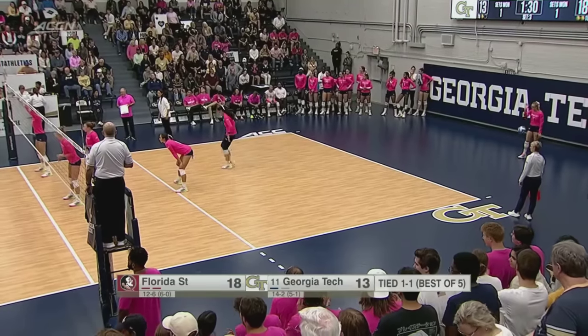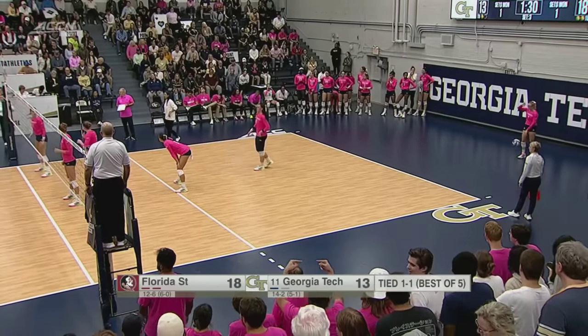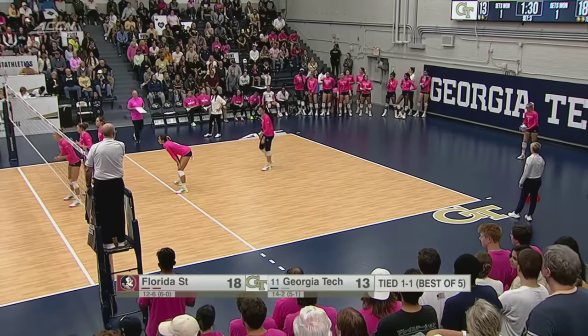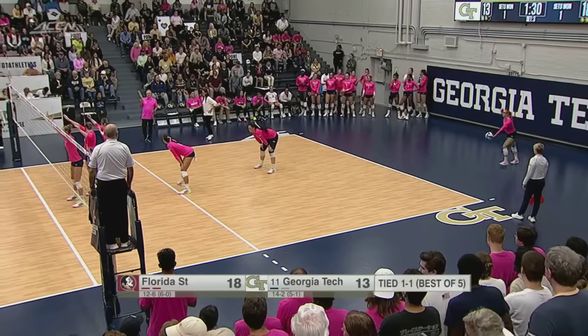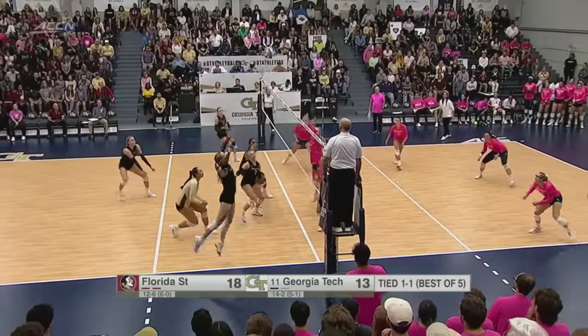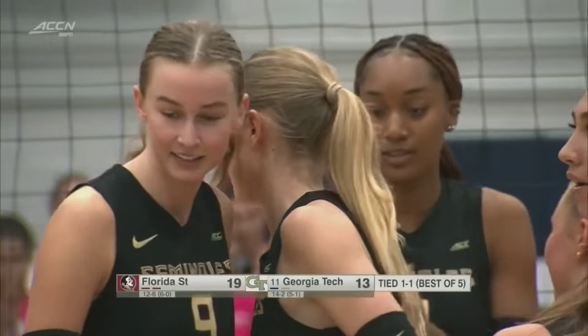Liz Patterson in to serve for Tech. Georgia Tech 14-2, 5-1 in the ACC. Lone loss was last Friday in a five-setter to Pittsburgh, which they took the first two sets. Of course, Pitt and Louisville matching up this weekend. That should be a beast of a matchup and a beast of a swing there.